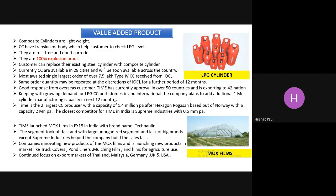For this product, the company, Supreme Industries, is also its competitor. The main potential of this product is basically in the export market. So this product is not of that much importance, and I am not going to discuss it further.